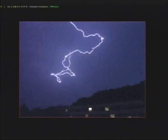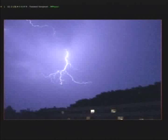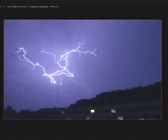Now, still photographs are only part of the picture, of course. Even better than still photographs are movies. This is a movie taken with just a normal video rate camera, and it's going to loop. You can see it's not just that the channel suddenly appears everywhere equally all at once. It's appearing and then sort of growing gradually as it extends. This isn't the end of the story either, though.